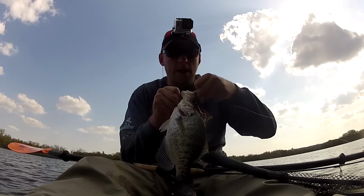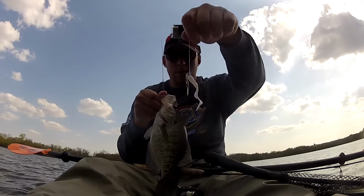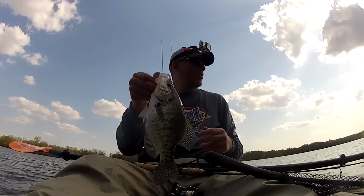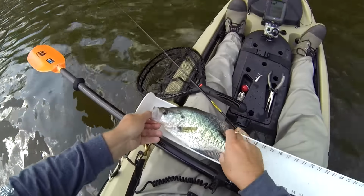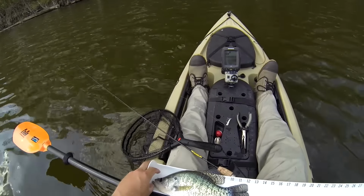Left the spot where I had them stacked up, and I'm in search mode, so throwing a chin spin grub. Just got that walleye, and now this is what we're looking for. 12 and a half.